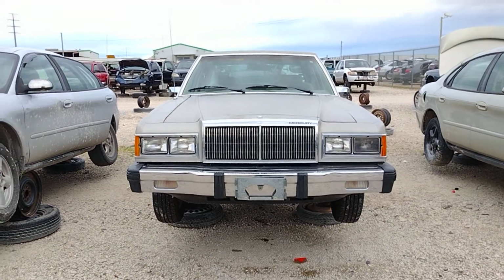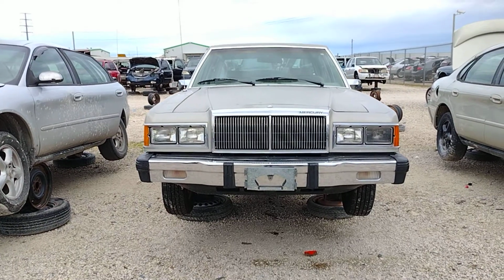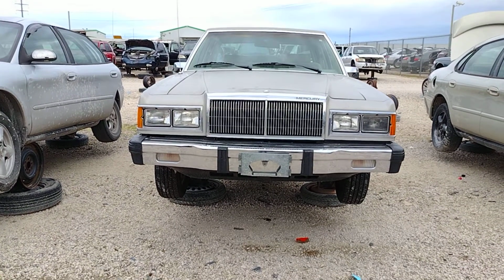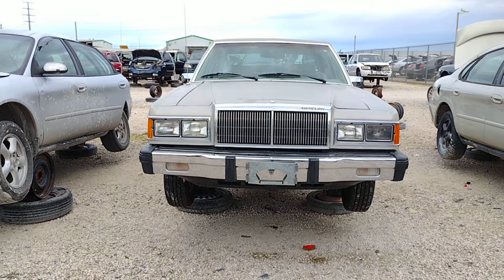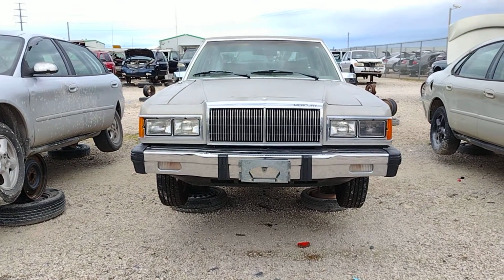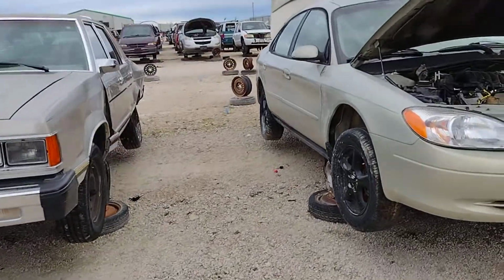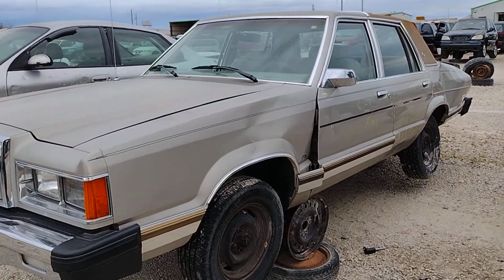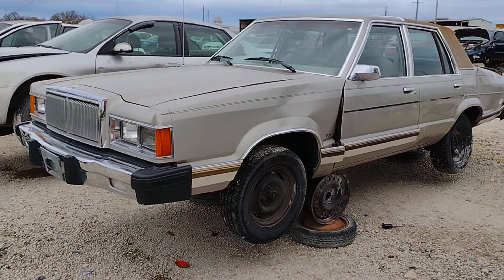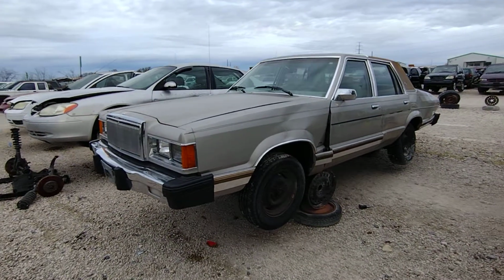You know, there's just something about a four-door Cougar, man. It just seems wrong to me. Oh man. Yeah, we got ourselves an 82 Cougar GS. Oh man, I got this thing on, there we go.